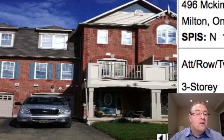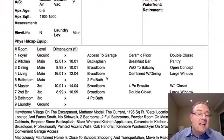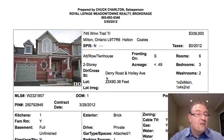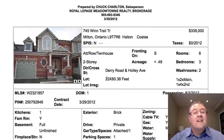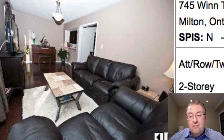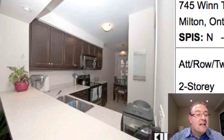Could work well for young professionals. 328 is a little bit high for this one. I'd expect some more features inside or a little bit more size for that price. Wind Trail 339, it's a Bolton model. I've seen Bolton models sell for more than what these guys are asking for.